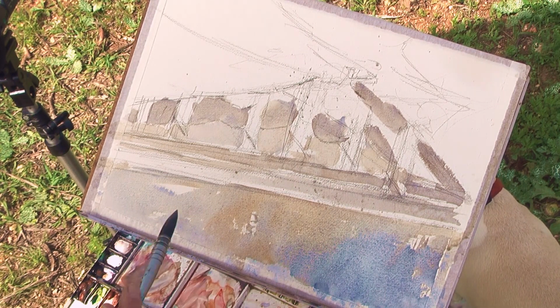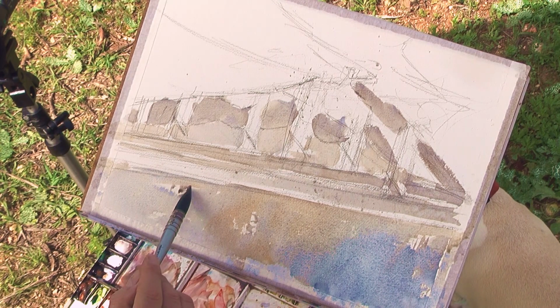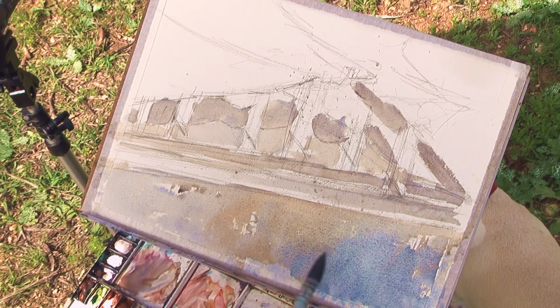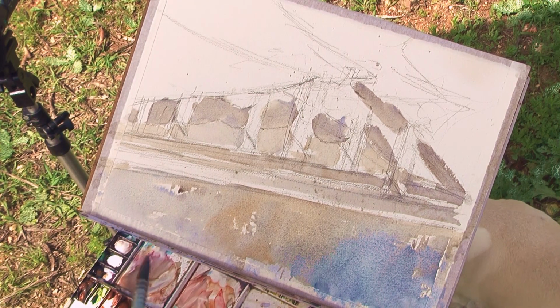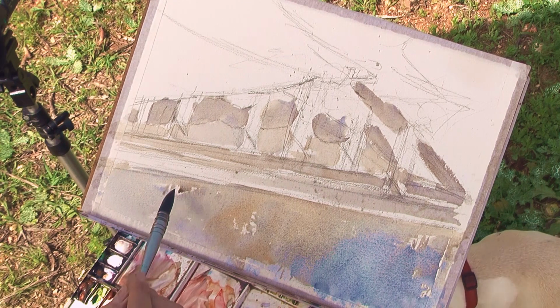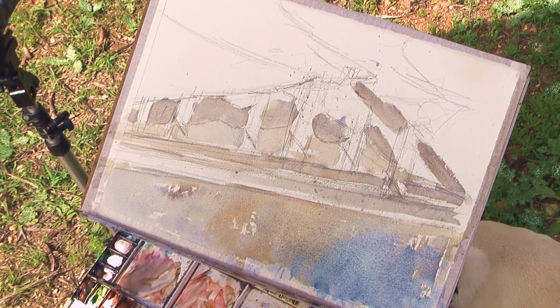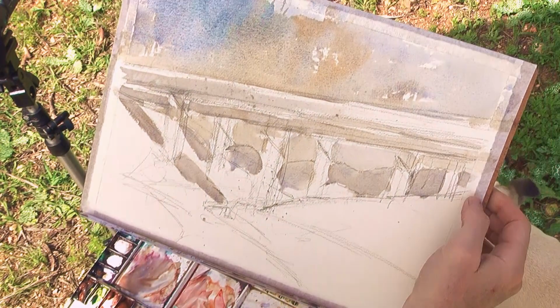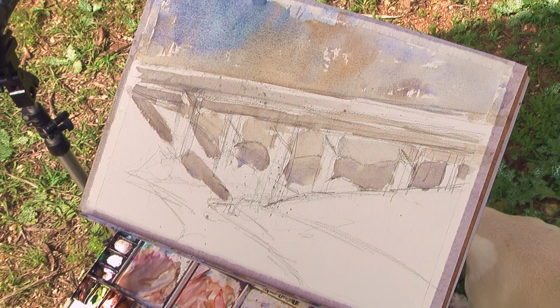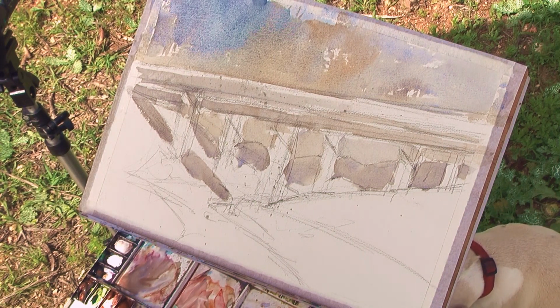This I like. I like what is sometimes left from the brush, which gives an interesting texture to the paper and to the painting, and maybe I'll use it later. On a hot day, it should dry pretty quick.